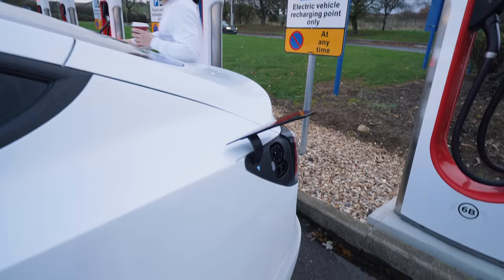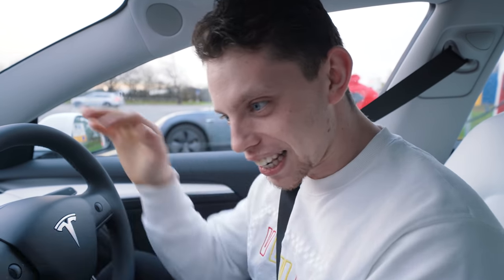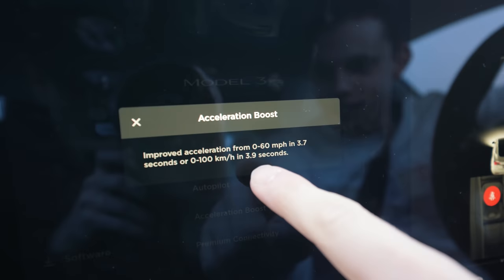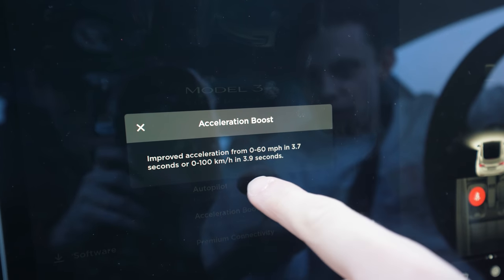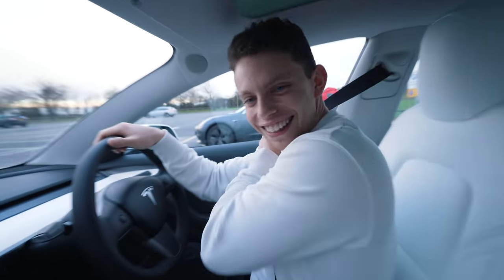Does that go down on its own? Yep. Okay, so we found it in the Tesla app. If you look here, it actually says acceleration boost. And if you click this, it says 0 to 60 increased to 3.7. No, from 3.9 to 3.7. So now we do send it.